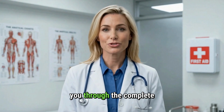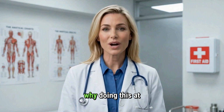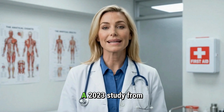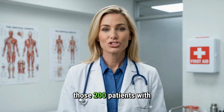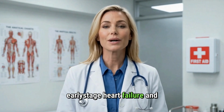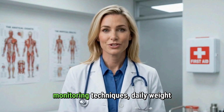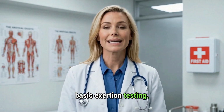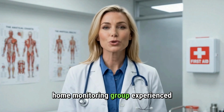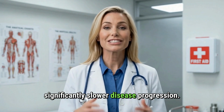Now, before I walk you through the complete monitoring protocol, I want to share one more piece of research that makes the case for why doing this at home matters so deeply. A 2023 study from the Mayo Clinic Remote Monitoring Program enrolled 200 patients with early-stage heart failure and divided them into 2 groups. One group received standard quarterly clinic checkups. The second group was taught simple at-home monitoring techniques: daily weight tracking, symptom observation, and basic exertion testing. After 2 years, the home monitoring group experienced 34% fewer hospitalizations and significantly slower disease progression.